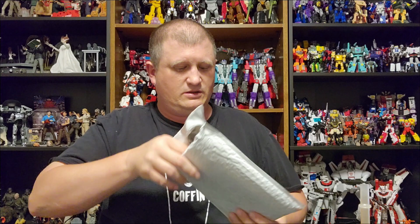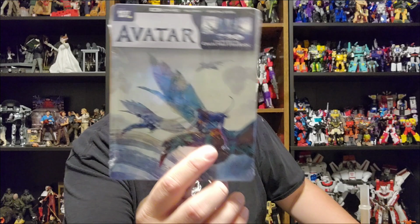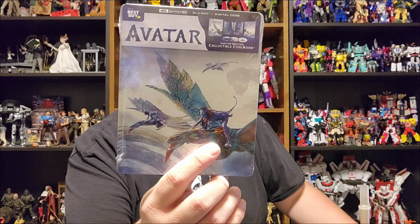Yeah. The Avatar Steelbook. This is the 3-disc set with the 4K Blu-ray and the Blu-ray bonus. So, definitely needed this one for the premium.